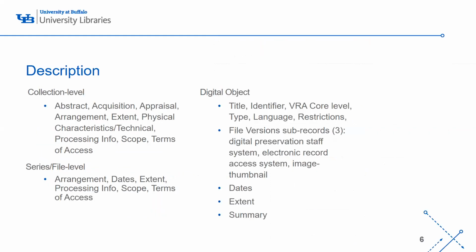And then a little bit more detail, these are all of the fields that we use, all of the elements that we use when we describe digital records at the collection level, series and file level, and also our digital objects. I wanted to note that our LibGuide is very much an evolving document. We update it a lot, and that's based on conversations that we have as coworkers, but also based on our processing strategies and the type of content that we collect.